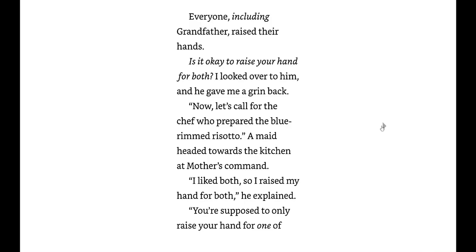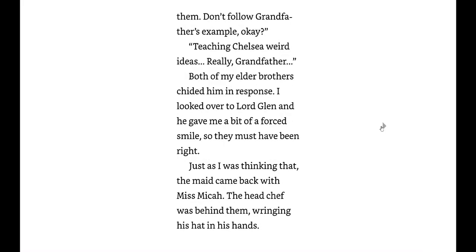"I like both, so I raised my hand for both," he explained. "You're supposed to only raise your hand for one of them. Don't follow Grandfather's example, okay?" "Teaching Chelsea weird ideas. Really, Grandfather?" Both of my older brothers chided him in response.